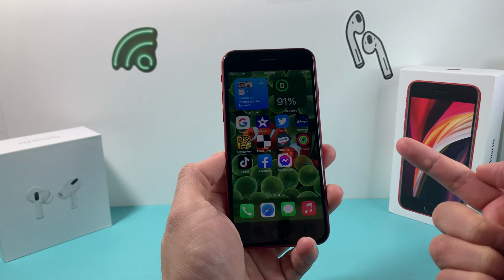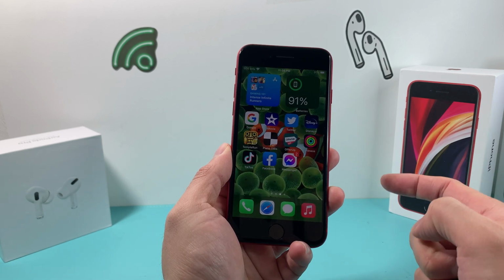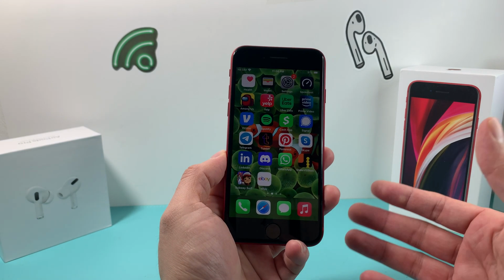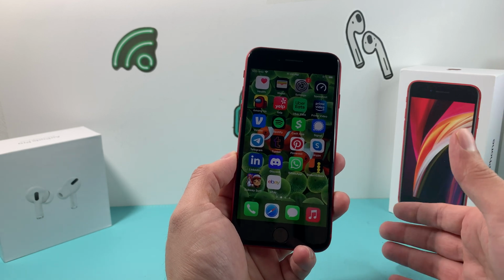So let's get started. As I mentioned, the iPhone SE here was released back in April of 2020. So later this year, it's going to hit the 3-year mark, which seems to be a long time for iPhones, but again, 3 years isn't that long when you think about the software updates aspect of it.